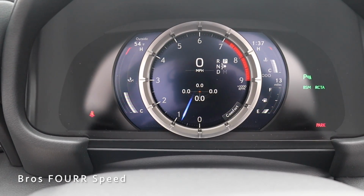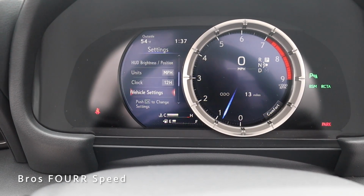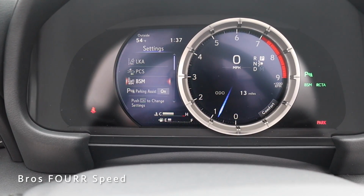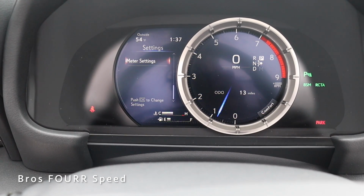And then we can also change the entire tach and move it to the right side there, giving us more information to look on the left side. So you can go through different settings and configure everything you'd like to, and also go through all of the technology features offered on this vehicle, like your blind spot, your lane keeping assist, and all of that information.